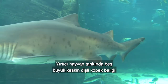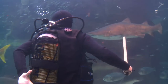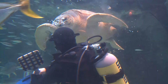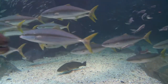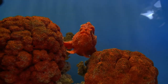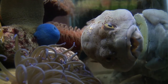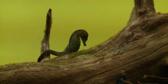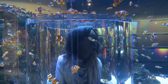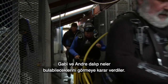Five large ragged-tooth sharks live in the predator tank together with many other species of fish. Qualified divers can go diving inside the predator tank with the ragged-toothed sharks. Gabi and Andre decided they would go down and see what they could find.